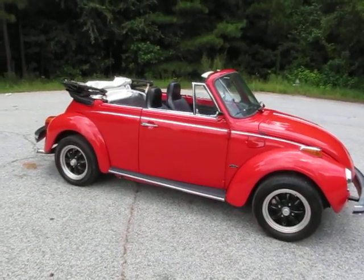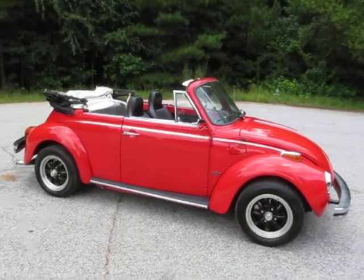1976 Volkswagen Beetle Convertible. Love these things. They're awesome. PeachtreeClassicCars.com.